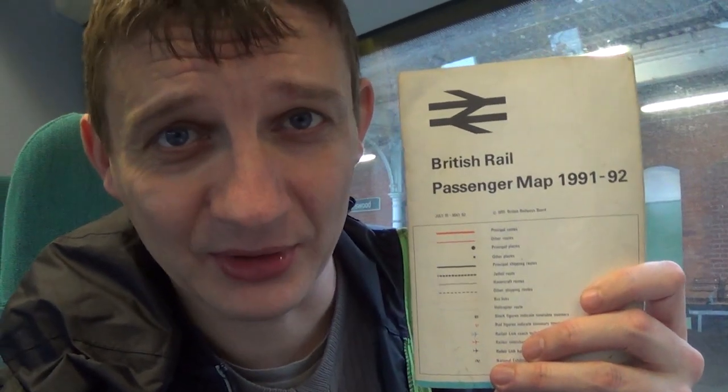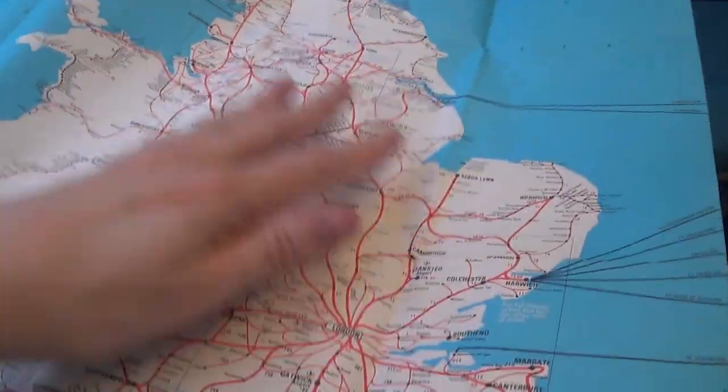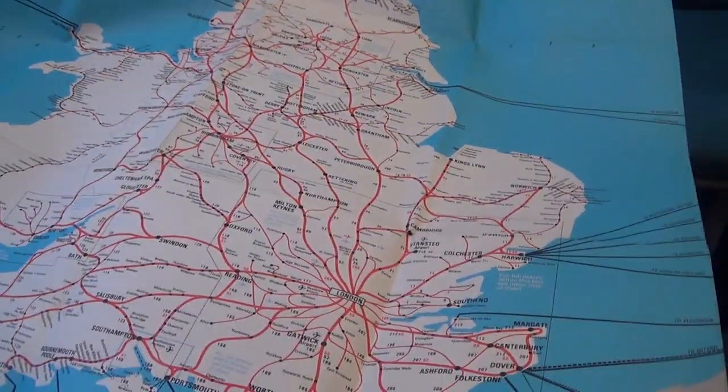Do you want to have a look? We'll unfold it. There's a map of all the railways in the country. Now I've looked online, and the most recent one that I can find is from 2013. Click Show More. Always click Show More. Always read the description. There's a version, I'll link to the PDF, there's this from 2013. They don't make these paper maps anymore.